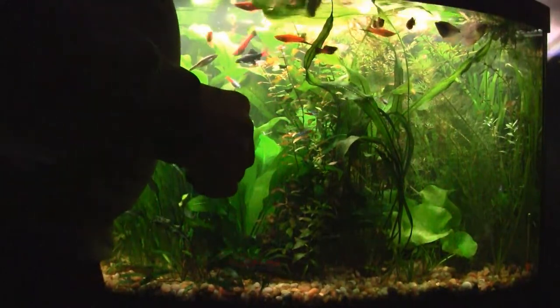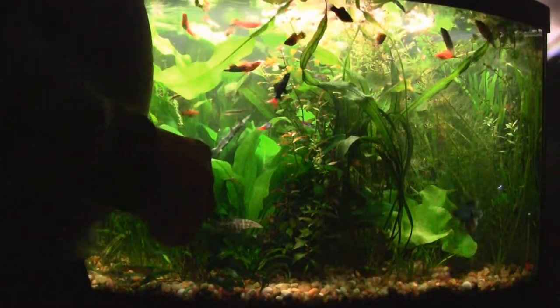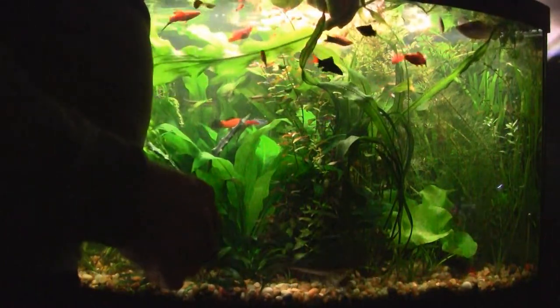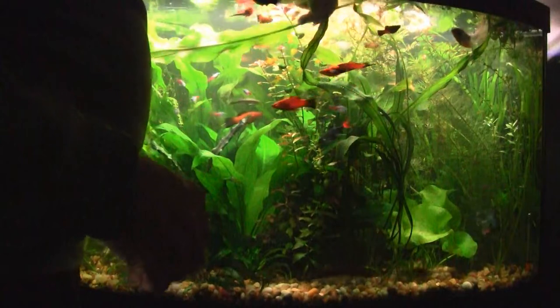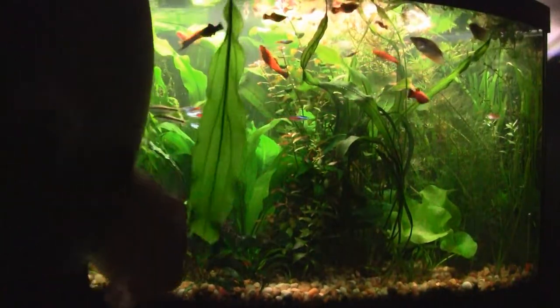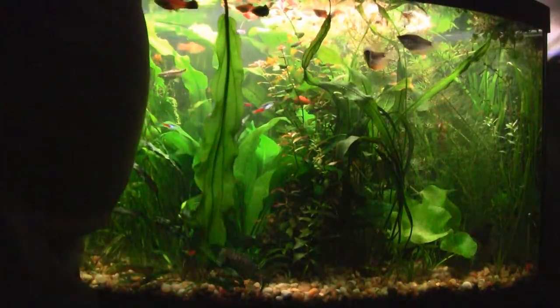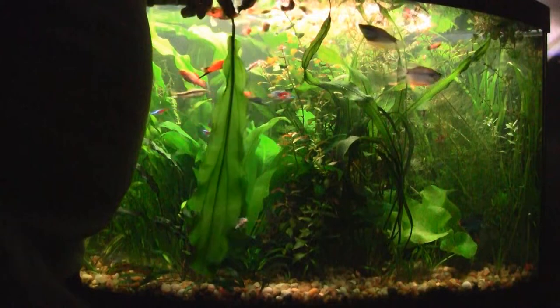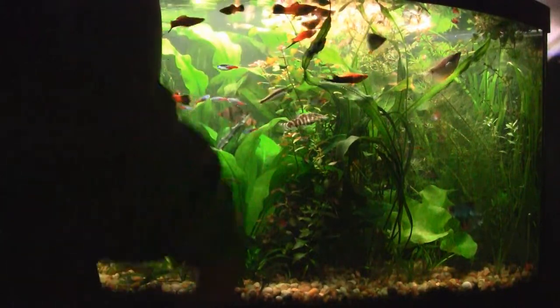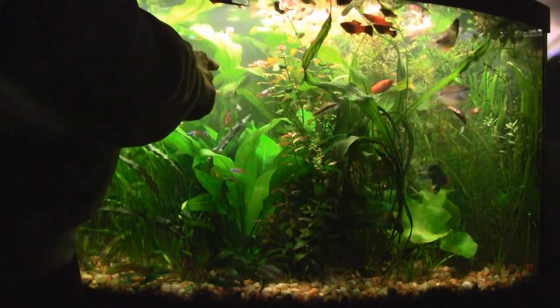But next to that, look at the size of the Amazon sword plant leaf. And again, I'll try and show it to you here. And then I'll take it out of the tank and hopefully you can see it when I bring it down here. And yes, I'm dripping water on the floor, sorry about that. But look at the size of that leaf. And that whole plant back there has leaves of that size.